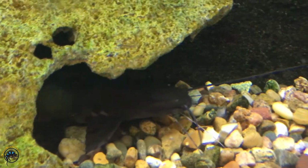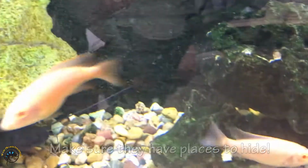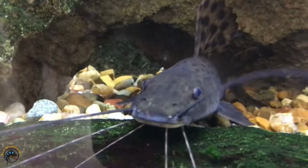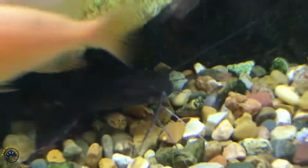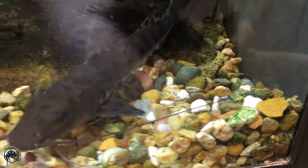And because these guys like to hide sometimes, you'll definitely want to provide them with places to hide. They will come out and swim around, of course, but they like to spend most of their time under rocks or any other decoration you might want to put in there. In our tank, we've got a couple of nice large rocks that form little overhangs and spaces that they can hide in, so they enjoy hanging out there. Also, if you can get some nice driftwood for them to hide under, that works too. Basically, you're trying to mimic their natural habitat, where they've got rocks on the bottom and different places to hide.